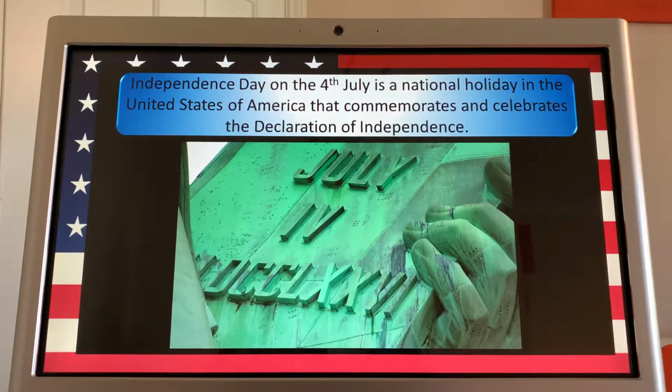Now you may recognize this green hand and green tablet. It's a statue that you see when you arrive by sea in New York. And you can see it says July, and then in Roman numerals we have IV, which stands for 4, so it's July the 4th. But then underneath that, we have the year in Roman numerals. MDCCLXXVI.